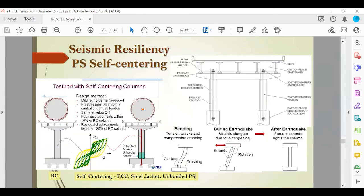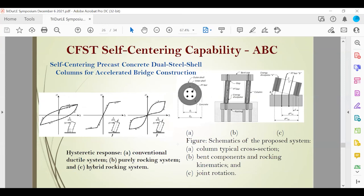So these are some of the pictures of this self-centering being tested, and also some installation in the picture that you see on the right side. We could do the same thing with the CFST. We have a project in progress, and that's double shell CFST, concrete filled steel tube, that gives the same type of behavior as you can see here, and came back to the center after the earthquake.